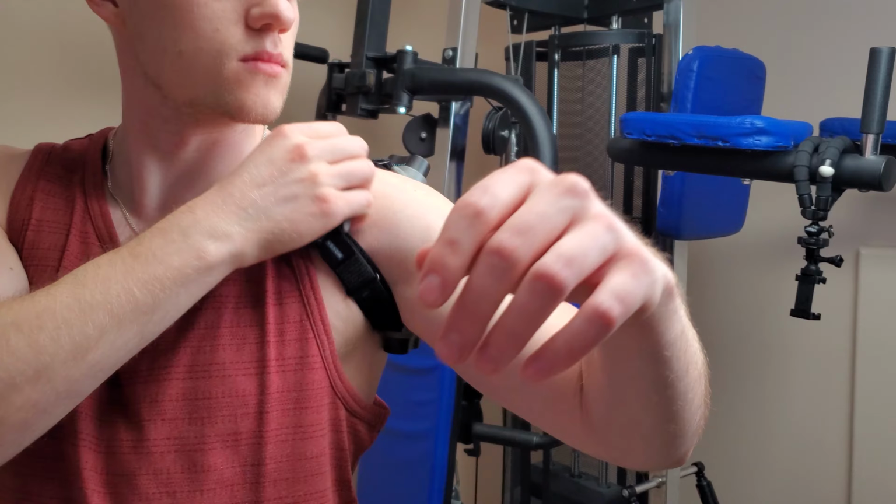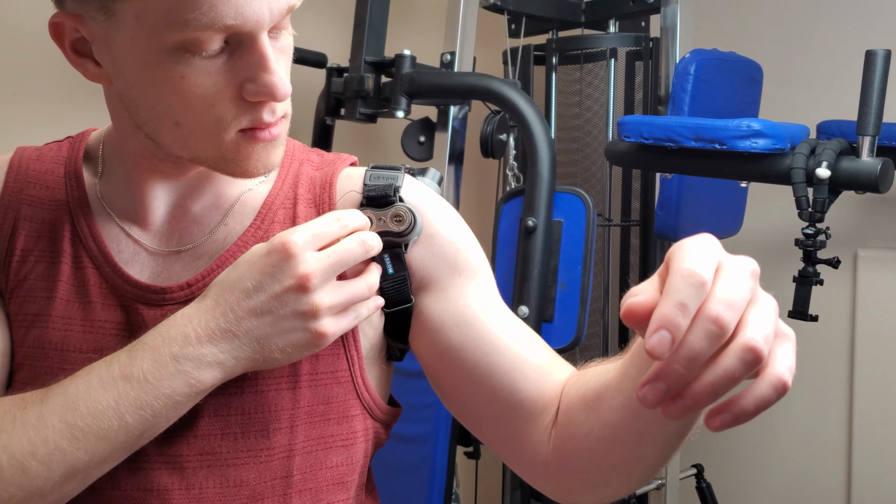Today, we're going to be talking about red light therapy for muscle recovery, and we'll talk about the best protocol that you can use as an athlete.